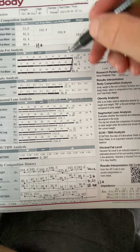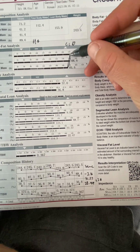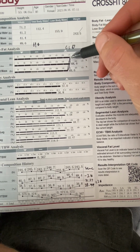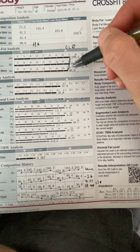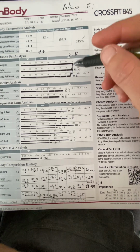Okay, and you currently have an I, almost like a D, a very subtle D, right? If you can see that there. But it's really good that you do not have a C. A C would be your body weight is out, skeletal muscle mass is way in, and body fat is out. You don't have that, right? So that's really good.